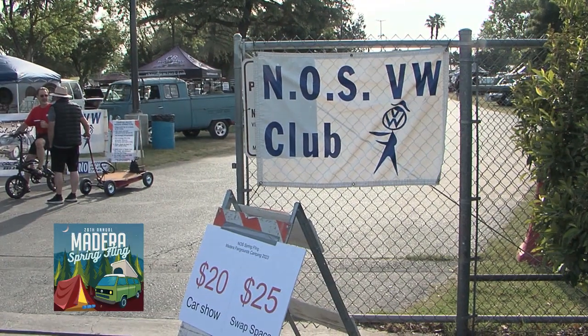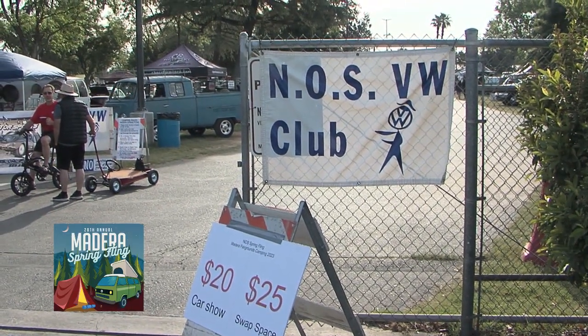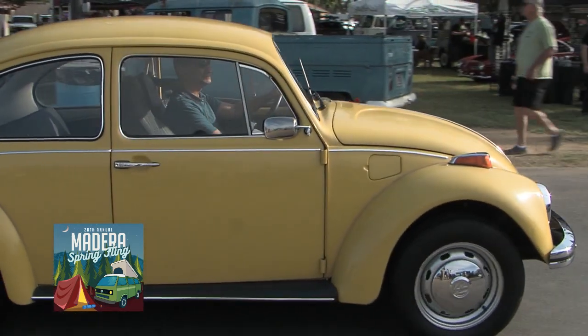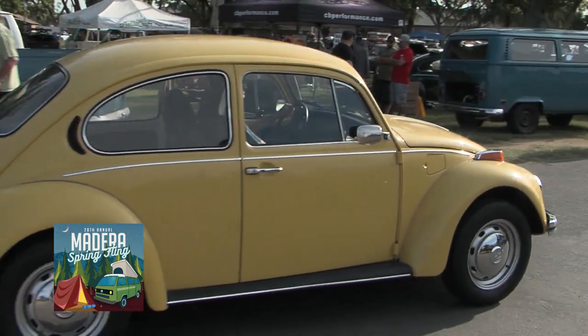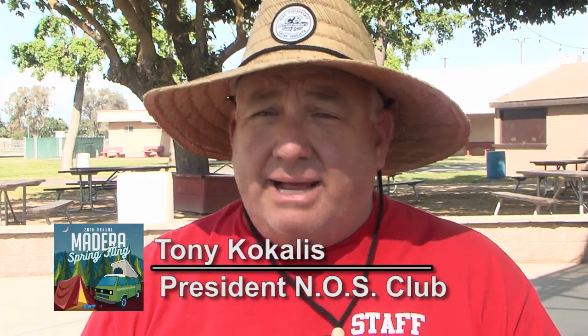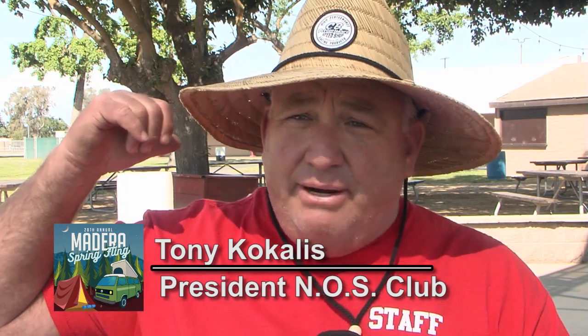We have a vast majority of people in our club. We all just have the same love of Volkswagens. As I said before, it's the people's car, and everyone has a story. Every last person you talk to, whether it's riding in the back behind the back seat in the back window when they were kids like myself, or riding in the back of a bus going camping and getting car sick, everyone has a Volkswagen story, whether good, bad, or indifferent, but it's always a good story. Tim, tell me about the vehicle, the history, the story behind the vehicle.